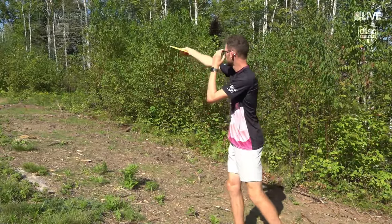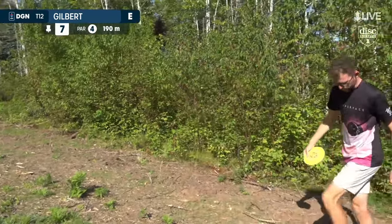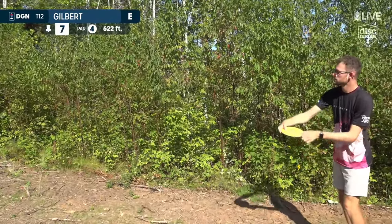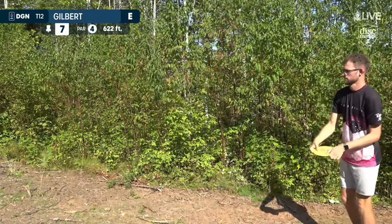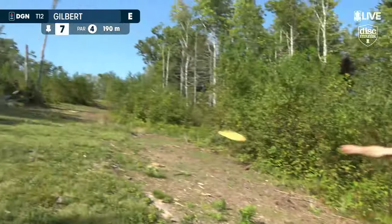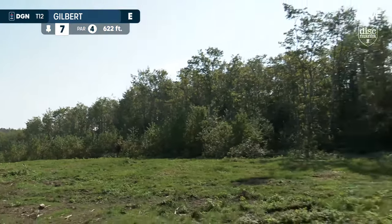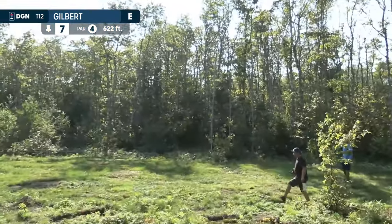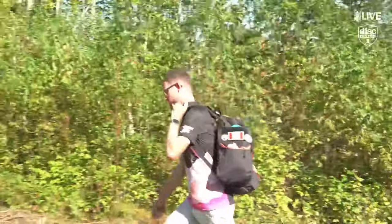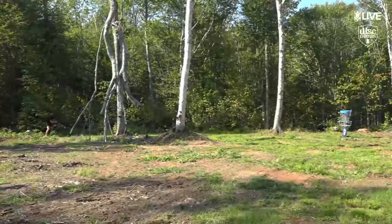Thomas also snuck through a little early on that hyzer window, but it looks like it worked out okay for him. Doesn't like it. Oh, they all had trouble keeping that disc turned over up that hill. Every single one of them. And as they walk up the fairway, let's jump ahead to hole nine.